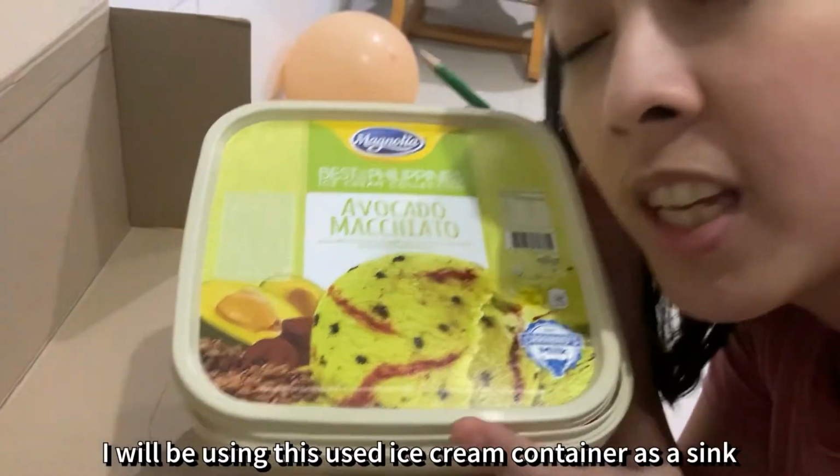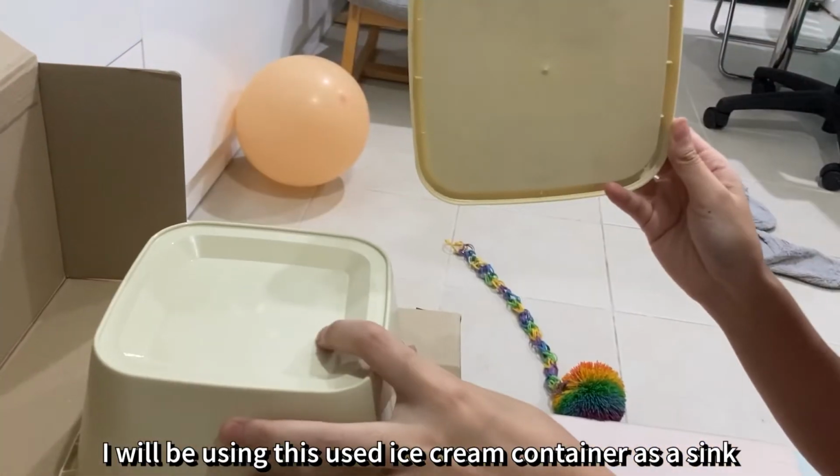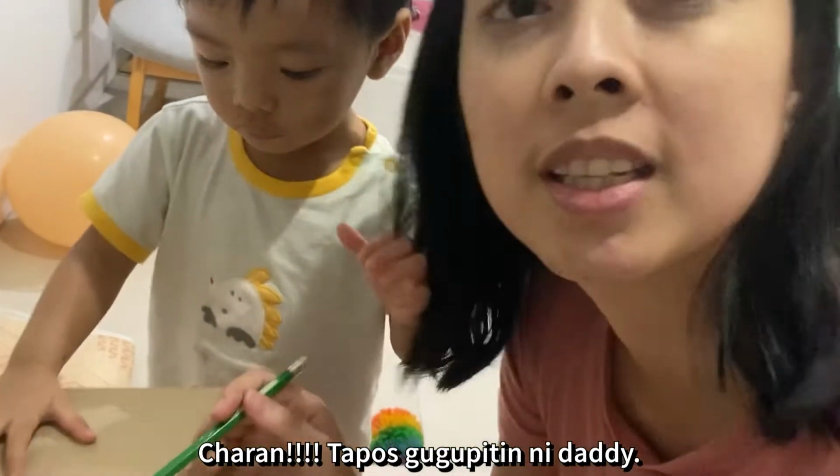I will be using this used ice cream container as a sink. Charan! Tapos gugupitin ni Daddy.